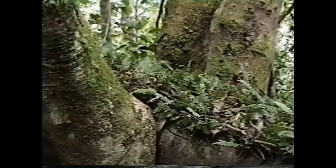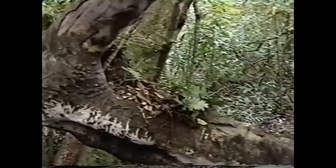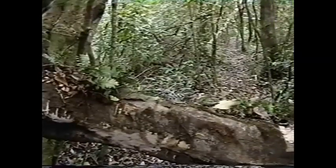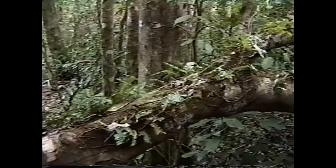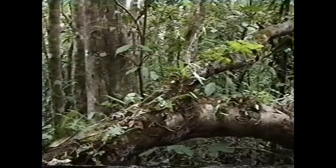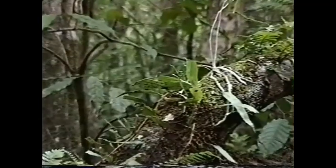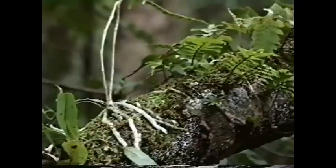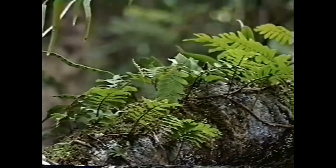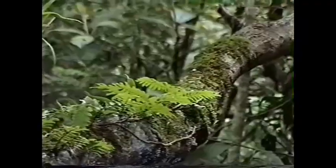This is just a log crossing our path here as we wander down this path. It's got lots of neat things on it, including machete hacks and orchids. And like I said, this is the path we're following down through the jungle.